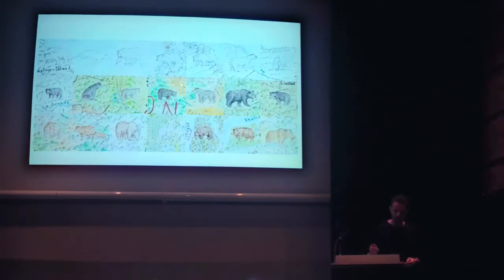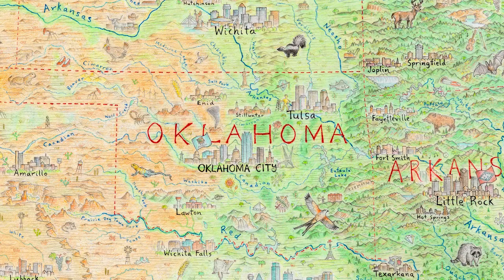Now, all that said, animal selection is not without its controversy. While I do take advantage of their cultural symbolism, for example, the scissor-tailed flycatcher in Oklahoma is a state bird, or the razorback pig in Arkansas, that's a college football reference, or college athletics in general. Generally, I prefer to just let animals roam within their range without our anthropocentric feelings making all the calls.